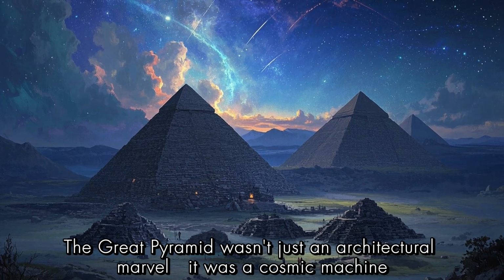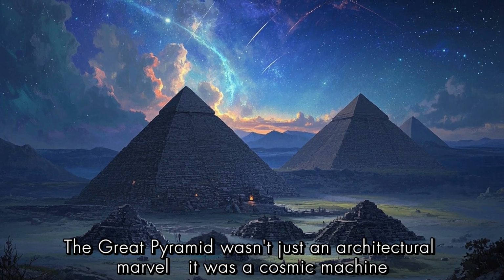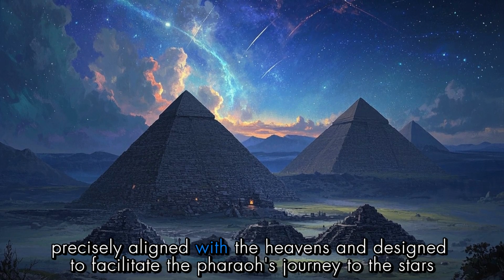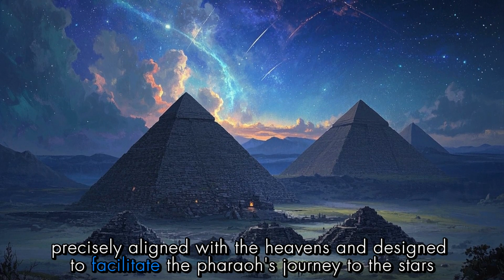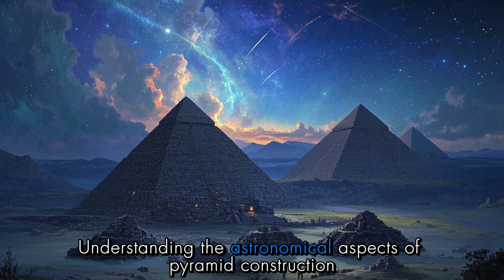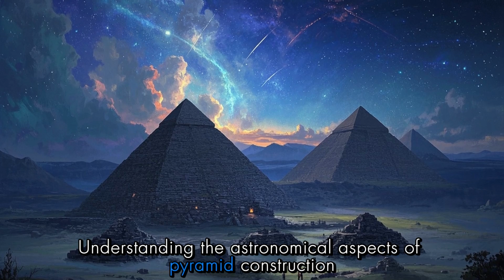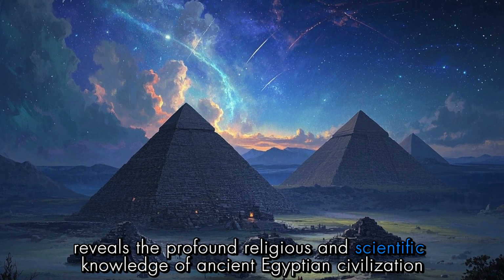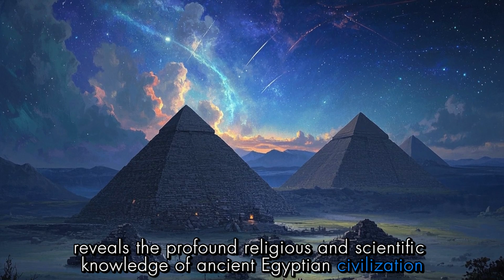The Great Pyramid wasn't just an architectural marvel, it was a cosmic machine, precisely aligned with the heavens and designed to facilitate the pharaoh's journey to the stars. Understanding the astronomical aspects of pyramid construction reveals the profound religious and scientific knowledge of ancient Egyptian civilization.